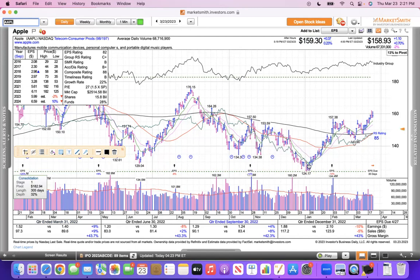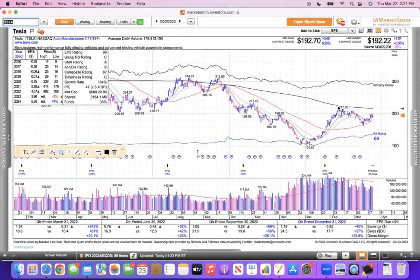Apple kind of looks similar. It had this uptrend and pulled back, and now it's trending higher again. Tesla had a nice run off the lows, 101 to 217, then pulled back to the 50. And now it's having trouble with the 200 where it had trouble before. That 200 is becoming a bit of a problem for Tesla. So we'll see if it can trade above that.